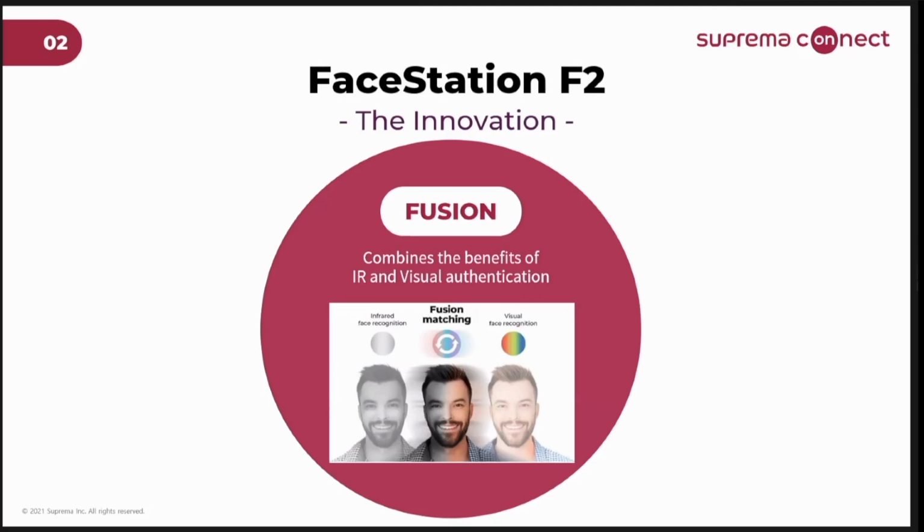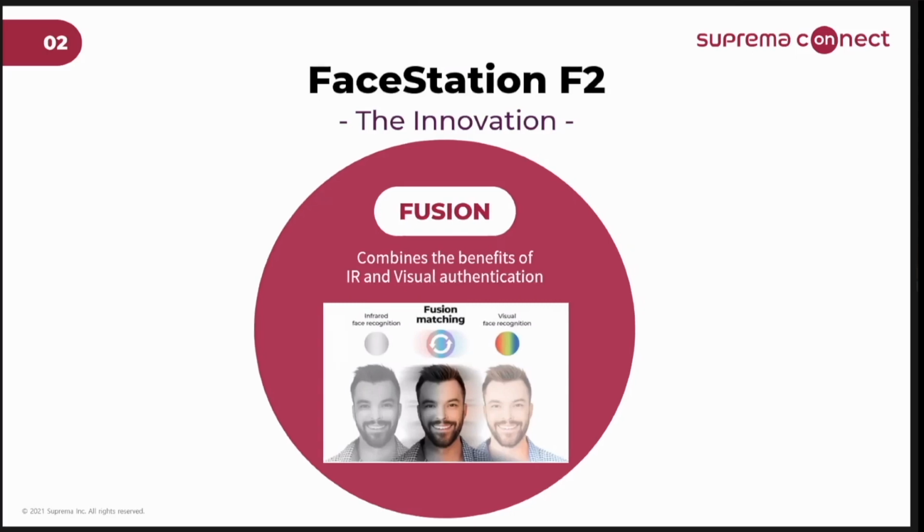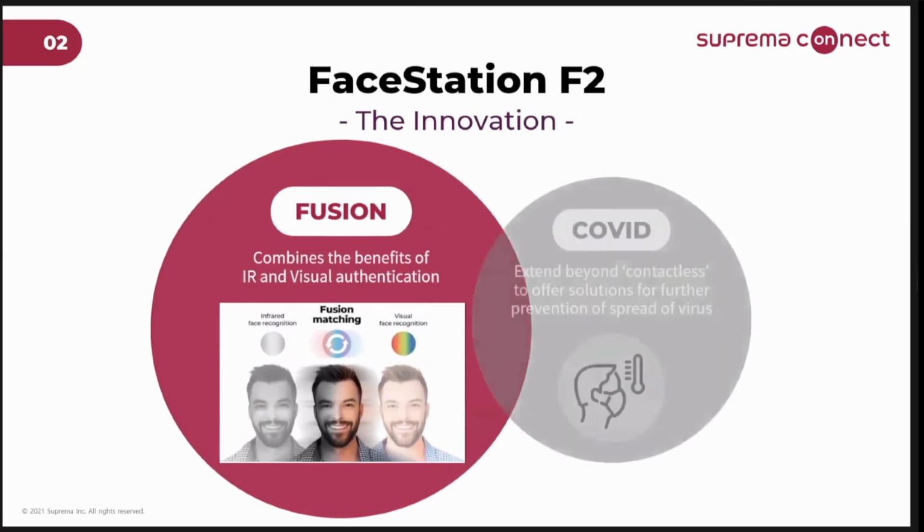which will give a better anti-spoofing mechanism to detect fake faces, whereas the visual will offer speed in both enrollment and authentication. This combination, along with our enhanced contactless solutions, allowed us to support the new pandemic situation with mask detection and temperature reading. We will talk about this in a while.